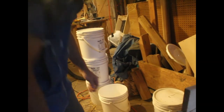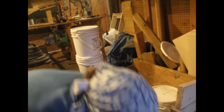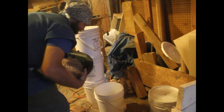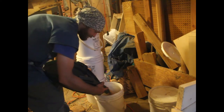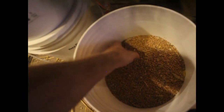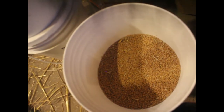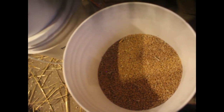I take the half winnowed bucket or lid and pour it into a bucket. And then later I'll winnow this for the remaining small amount of chaff that remains in here. Not fully clean, but pretty close. Just a couple of rounds of winnowing will get that ready to use.